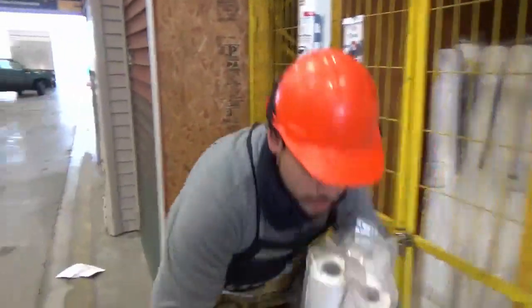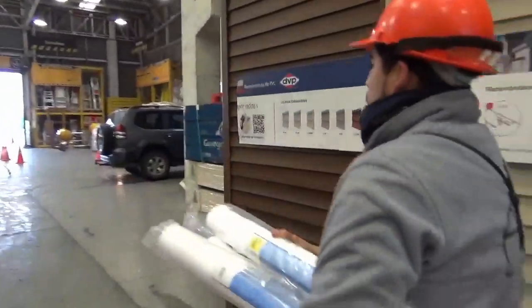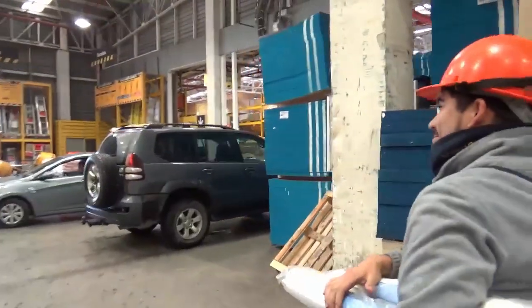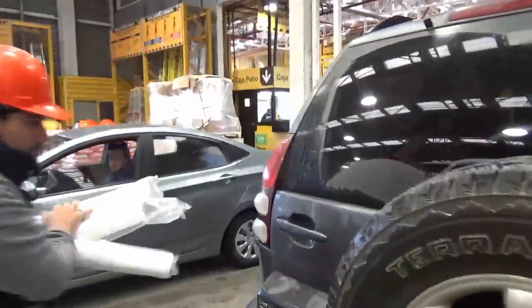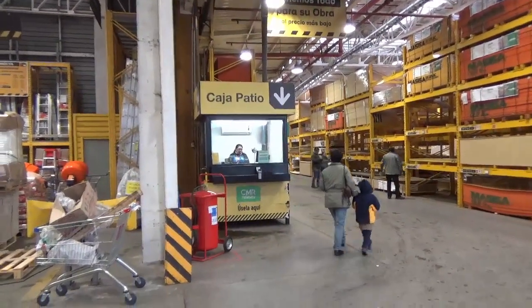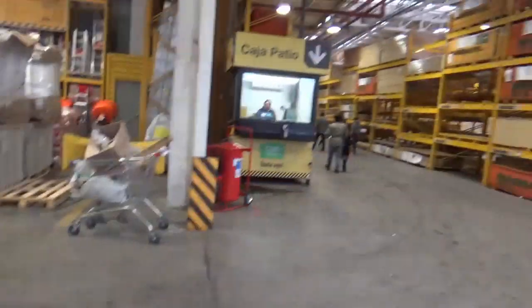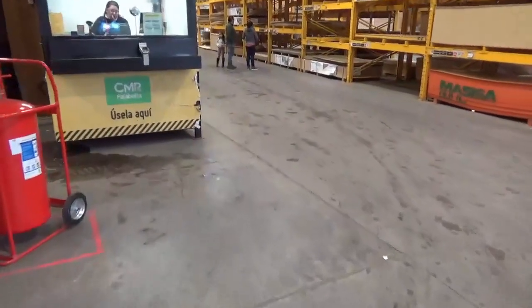Mi auto está allá. Porfa. And part of that is they put stuff in your car for you, which is no big deal in this case. To the little caja there, and there's the lady right there making grumpy faces at me when I'm on video, and you pay her and she gives you your receipt, and they take debit cards and credit cards.